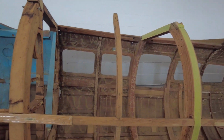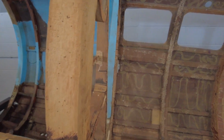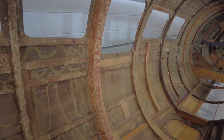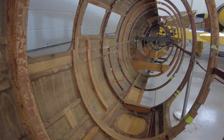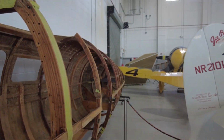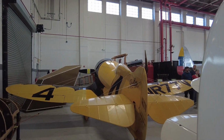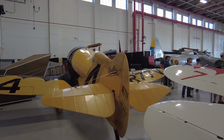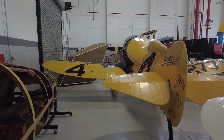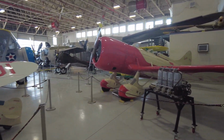Pretty interesting old fuselage right here. Note all the wood structure in it. That is too cool. And then you'll see over here is yet another GB. It's an amazing airplane. It looks like a 45 caliber bullet with a big engine on it. Let's move on.